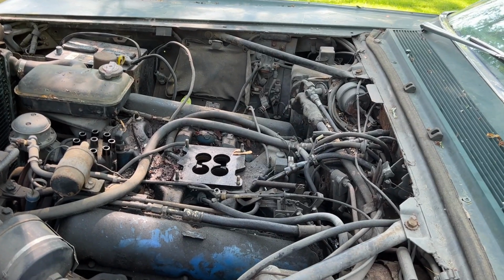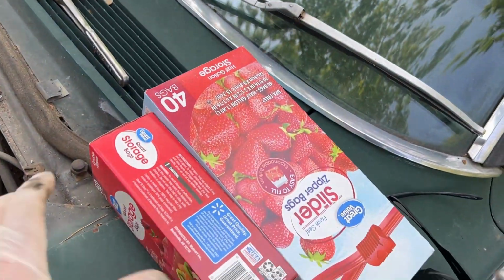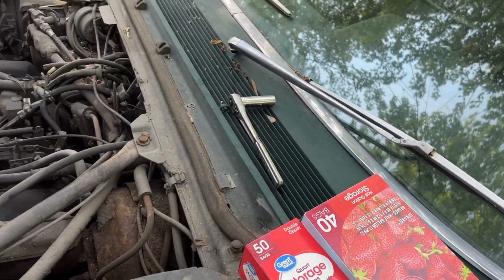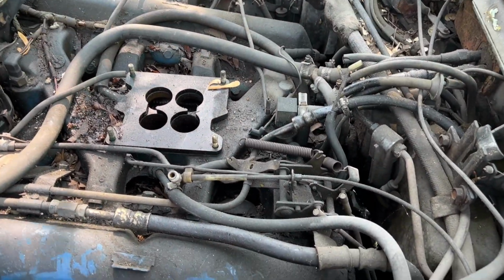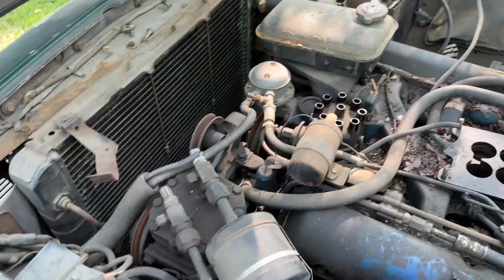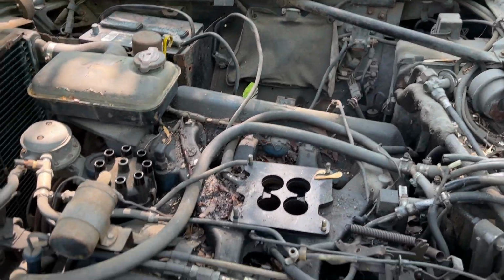Here's a little snippet. I just like to document as I'm going along before I forget. One thing I didn't mention earlier was you've got to have a good supply of storage bags and a marker. When you start taking all these bolts off in small parts, you've got to keep them well organized. I'm sure most people that see this video probably already know that, but I'm just doing this like a diary.